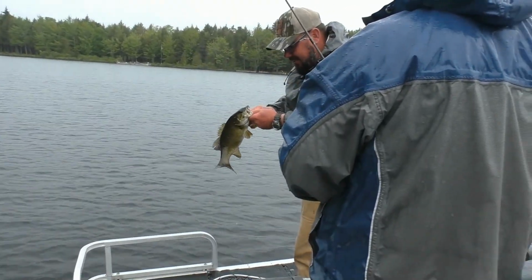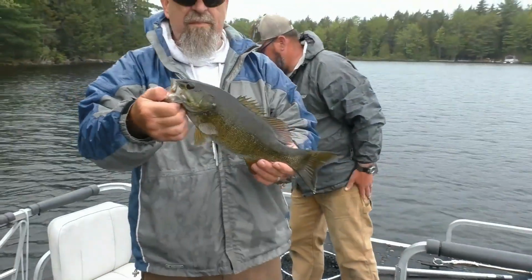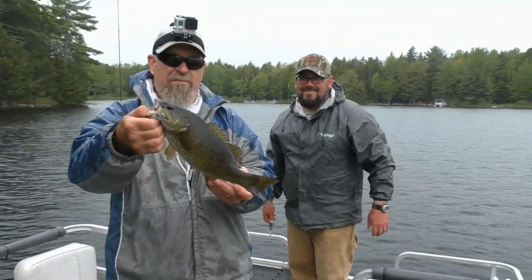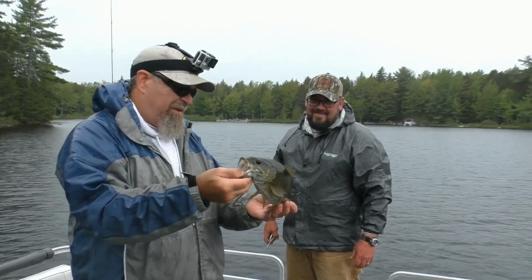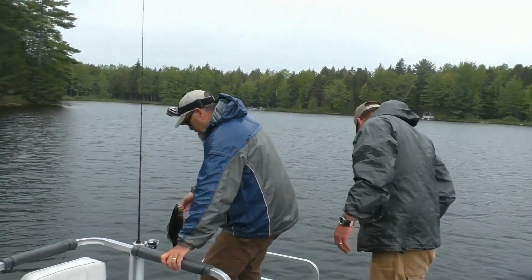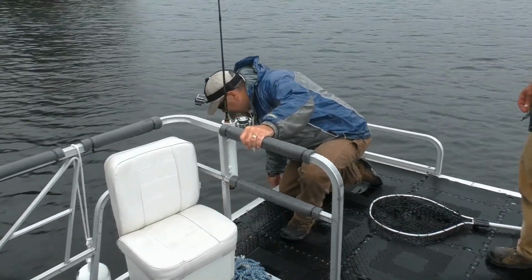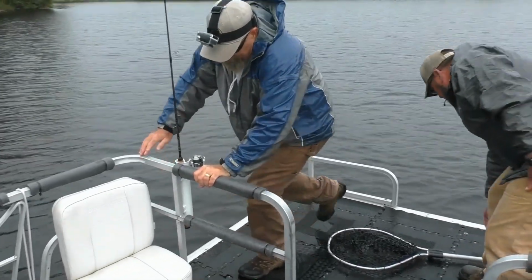Yeah, he's hooked good too. Another good hook. Yeah. There we go. We're piling them up here today. Nice fish. Just give him a little push when he's down there, would you? Huh?